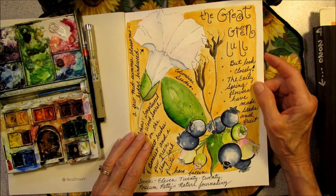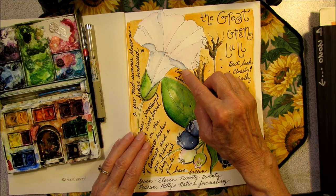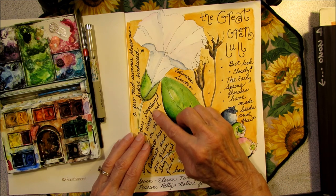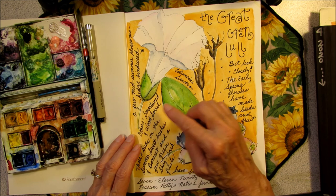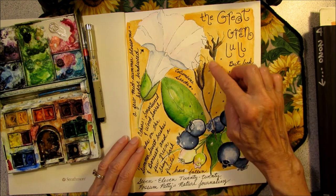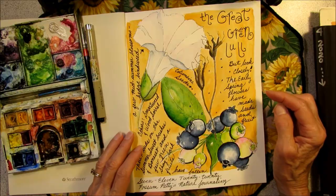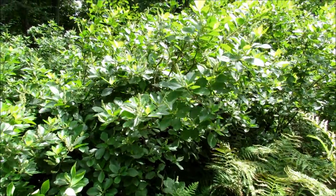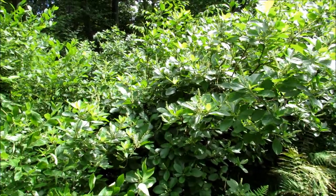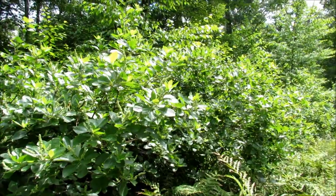Some midsummer flowers are blooming, like this morning glory-like flower on the hedge bindweed. I also saw some smartweed and some yellow wood sorrel. Besides seeds and blooms, there's also buds. There's buds on the summer sweet bushes. The summer sweet has buds. It'll bloom later in the summer.